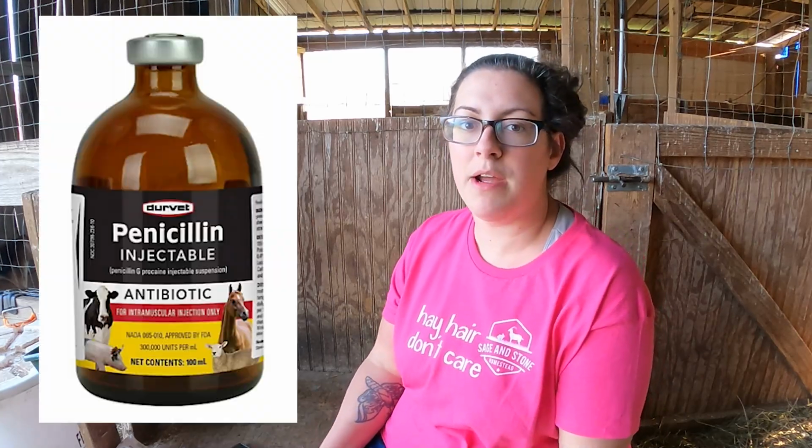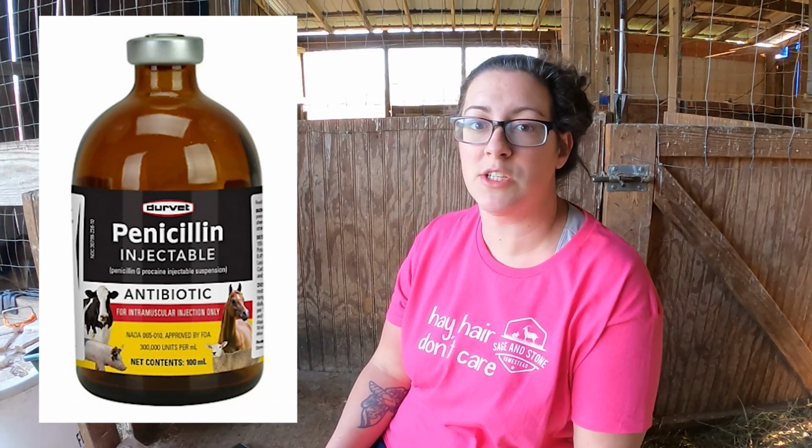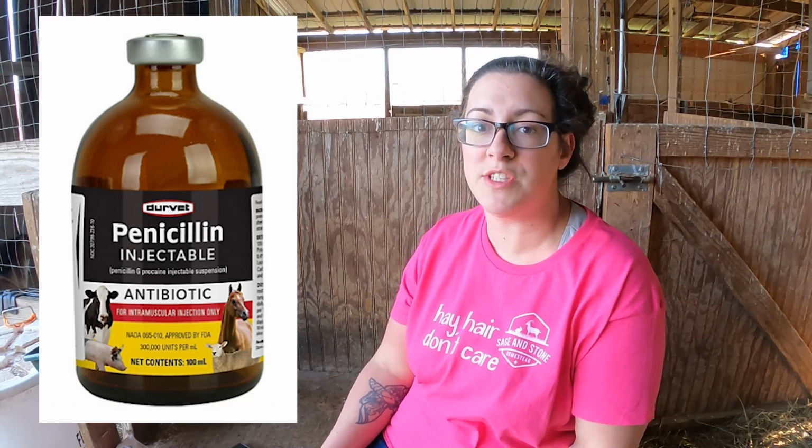If we get a little bit more technical in some of the medicines that you could have on hand for rabbits, I would recommend keeping penicillin on hand. Penicillin is a broad spectrum antibiotic that does work very well in rabbits. I have used it here because of syphilis. Syphilis is treated with antibiotics. You could also use it for really any kind of infection that the rabbit may be dealing with, possibly pneumonia.